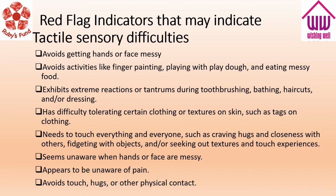Just a reminder again, this will have a mixture of hyper and hyposensitivities on these red flag indicators. So just if any of these jump out at you as being tactile sensory differences that your child may have.